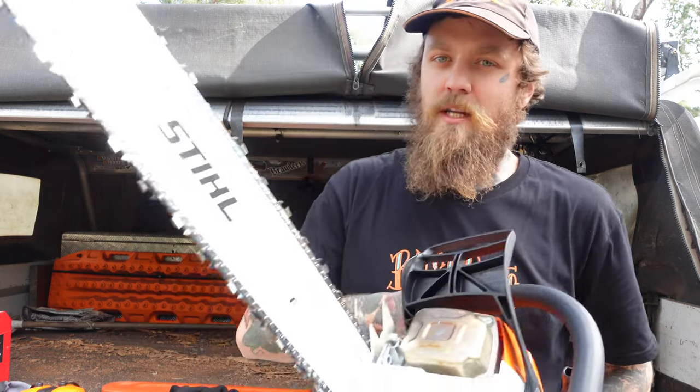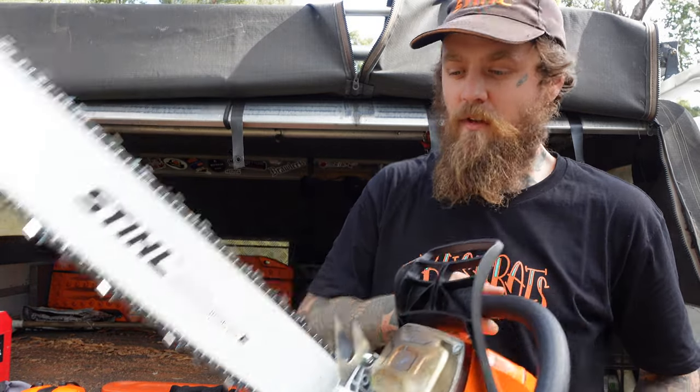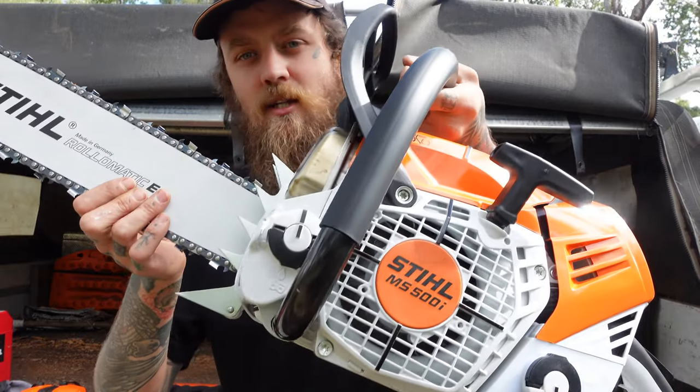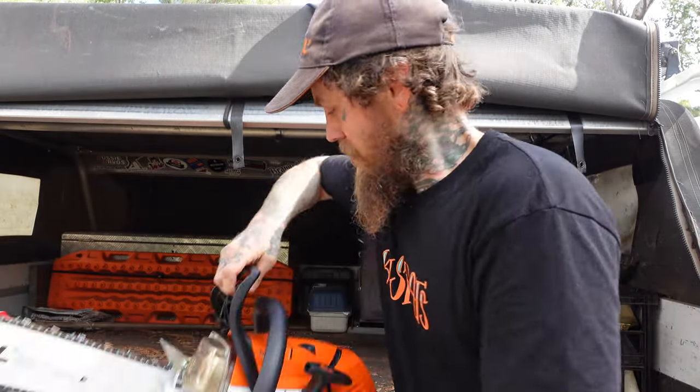I'm still going with the 20 inch bar. Haven't gone with the 25. A little bit more power with these things as well. So the first ever fuel injected chainsaw. Yeah, handy piece of kit. I haven't used it yet, so today's going to be the first time using it. I've got a nice massive log on the side here that we're going to try and cut our way through. Obviously going to have to double cut that one, but we'll see how she goes, eh? Not a bad way to test it out.